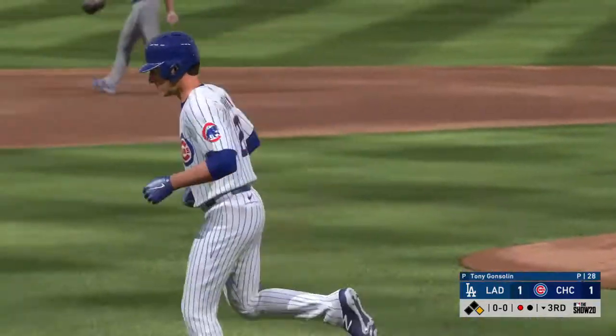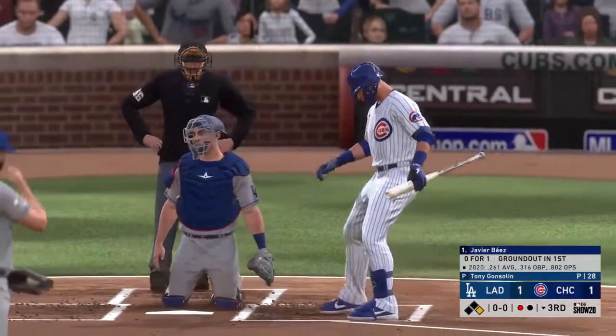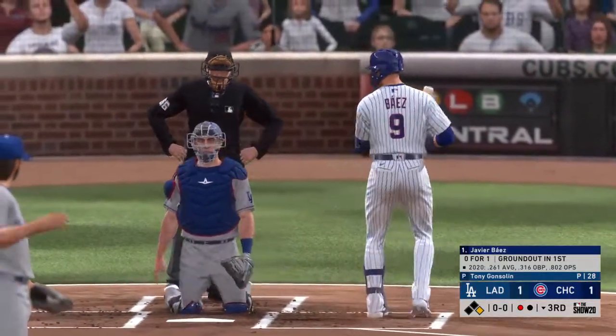The batter, number 9, shortstop, Javier. Back to the top of the order now, and with it comes Javi Baez to the plate.